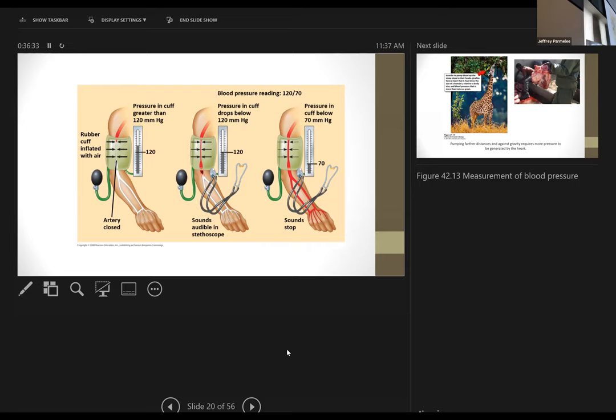As long as you know the pressure in the cuff, you can wait and listen for that squirting that comes out when it's just strong enough to push past it. It'll keep making that turbulent sound between systolic and diastolic. Then it gets quiet after diastolic because the blood is just flowing freely under a loose cuff.